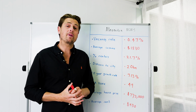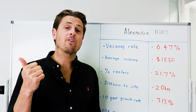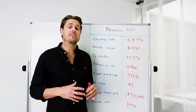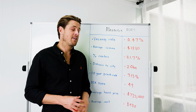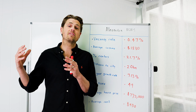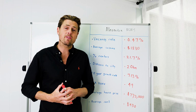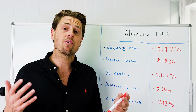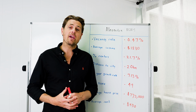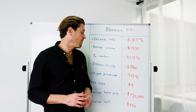Typically, there are 2 types of properties in the suburb, not including townhouses and units. One of them being renovators, double-story Queenslanders. The other one being the brick tile slab-on-ground stuff. But what I also love is it's extremely close to Cleveland. Cleveland has a proposal for a $1.6 billion redevelopment of its foreshore at the moment, with luxury cafes, restaurants, accommodation, housing, and dining in the area. It's going to be an absolute game changer when it comes through for this area of Alexandra Hills, which will be straight up the road from it.